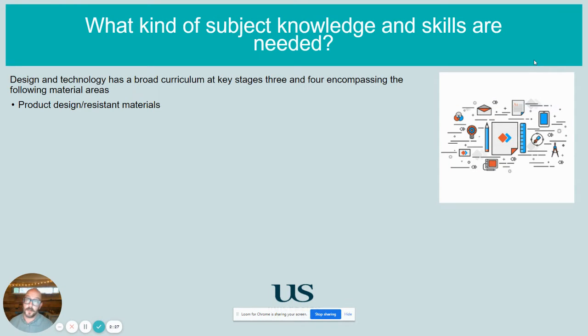Certainly, almost every school you go into will teach some form of product design and resistant materials, both at Key Stage 3, that's lower school, years 7, 8 and 9, and moving on to GCSE level as well, they will more than likely have a product design or resistant materials GCSE up and running. So if you're coming from a theatre design, set design, architecture, product design, 3D design background, that's the sort of area that lends you towards teaching this area of the subject.